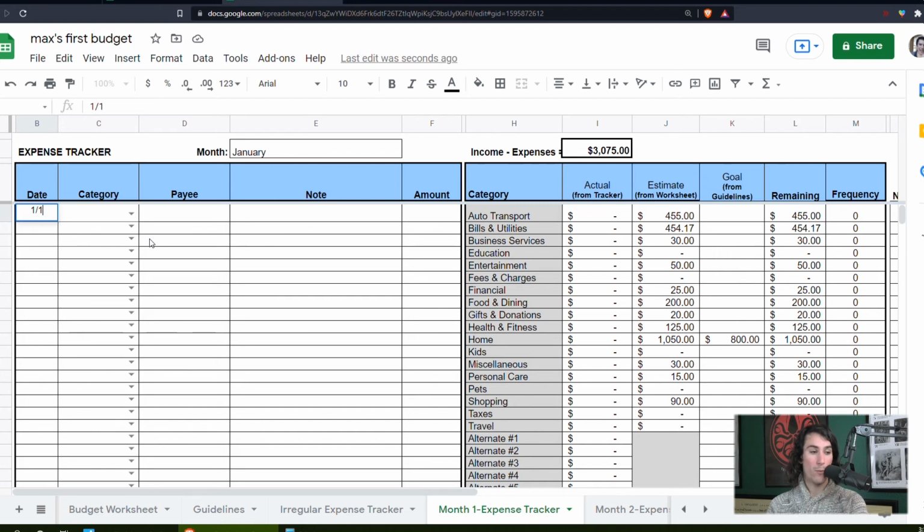So 1/1. Let's just say I pay my mortgage on that day. It's going to be under home. It's going to be under mortgage company. Let's say home mortgage, $1,000. So you can begin to see. So let's go back. It takes in your income from the previous page, and we take in $1,000. So now we've gone down $1,000.